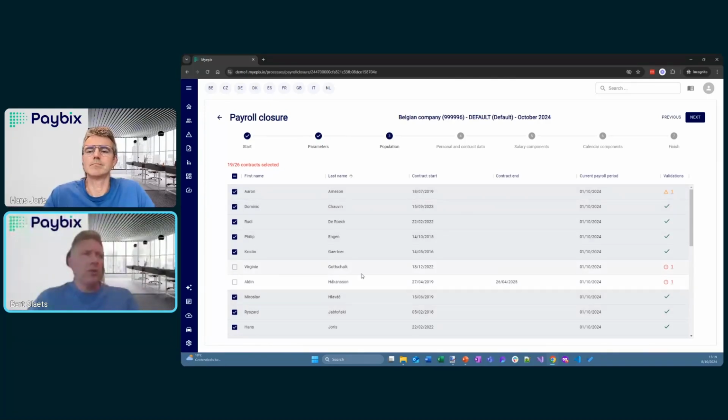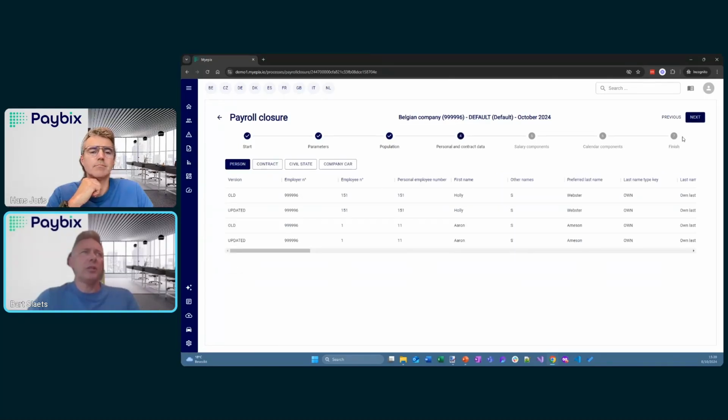Now, some people are not selected. Why is that? Because they still have a validation error. So if there are fields that are not filled in and are mandatory, then they are shown here. You can click on them and you can solve the issue, and then this person becomes clickable and you can add them in the selection. Now let's move on with this selection.